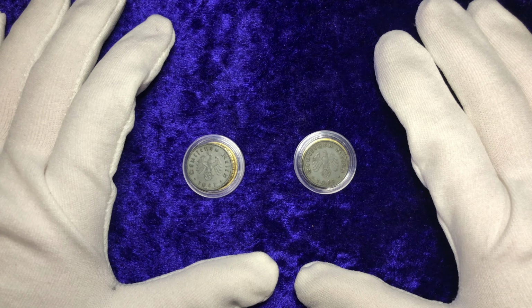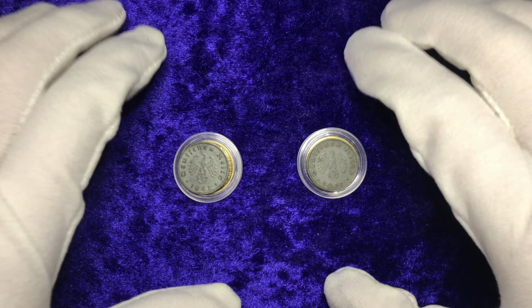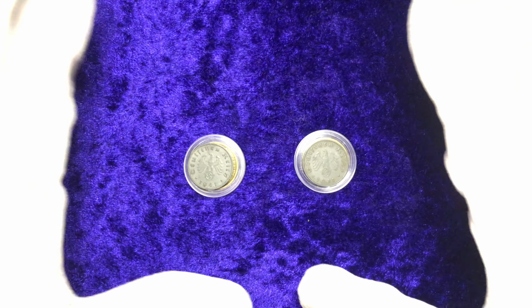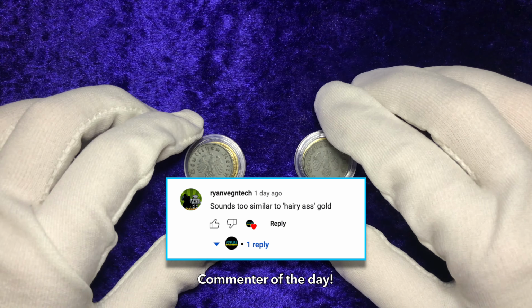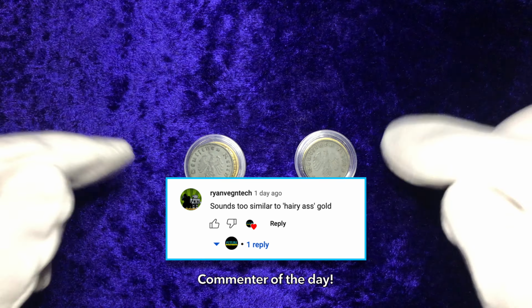Hello, future investors. I want to talk to you today about how and why I own real German Nazi gold. Not really. I don't own any German gold or Nazi gold, but I do own some Nazi World War II real fiat currency. Let's take a look.